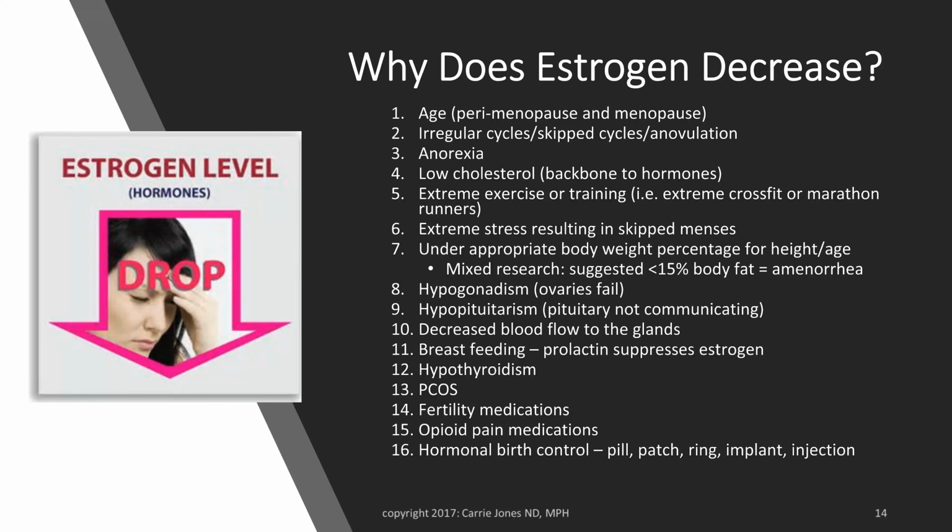If she's experiencing hypogonadism, which means that her ovaries are failing, she's not going to make estrogen. Hypopituitarism means that she's not getting the communication from the brain down. She's not going to make estrogen. Anything that decreases blood flow to the glands, such as even smoking. Smoking will decrease blood flow.